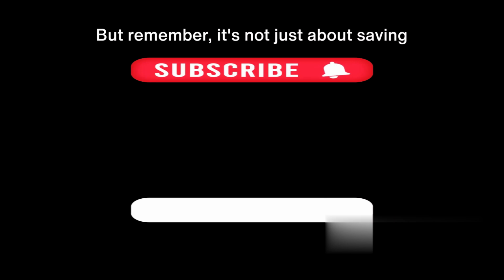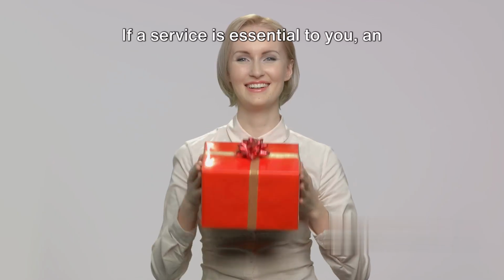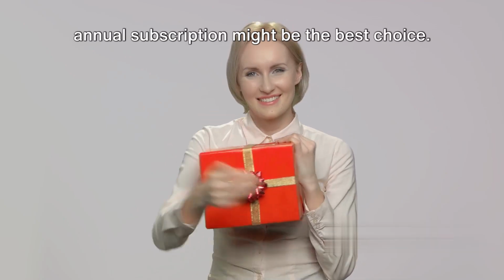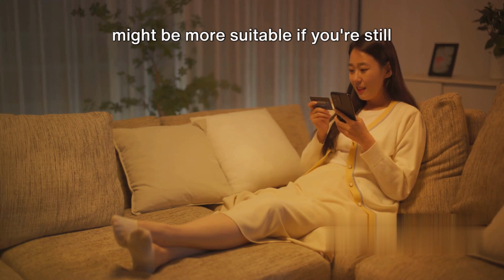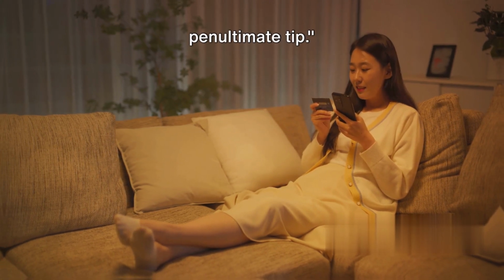But remember, it's not just about saving money but also about the value you get from a service. If a service is essential to you, an annual subscription might be the best choice. On the other hand, a monthly subscription might be more suitable if you're still testing the waters. Decisions made, we're on to our penultimate tip.